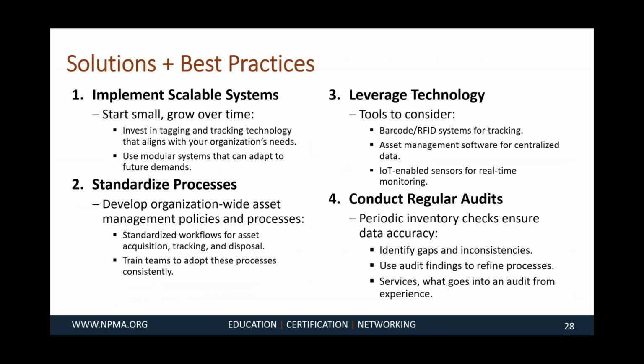So some of the solutions and best practices that we have for you guys. You want to implement a scalable system. This is something that you can grow into. You don't want to become overwhelmed when you're taking on a project to implement a process like this. You want to invest in a strategy and tracking technology that is going to be what your organization needs. It's not something that you just throw at the wall and hope it sticks, right? This is something that needs to be well thought out, and also a process that needs to be well thought out as well.